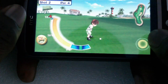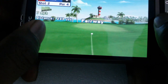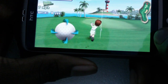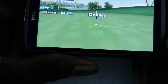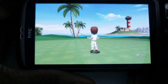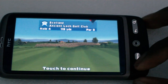You need to direct the ball as well. I'm not any good at the game, but just to show you how it plays and how the graphics are as well. And that's about it. This game, you can download the game, I'll put the information at the bottom. And that's about it.